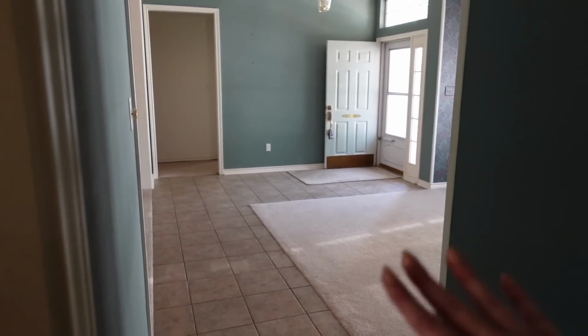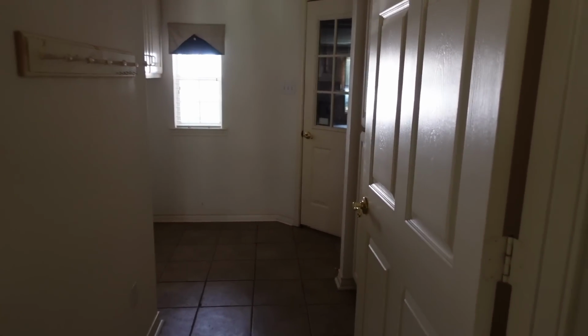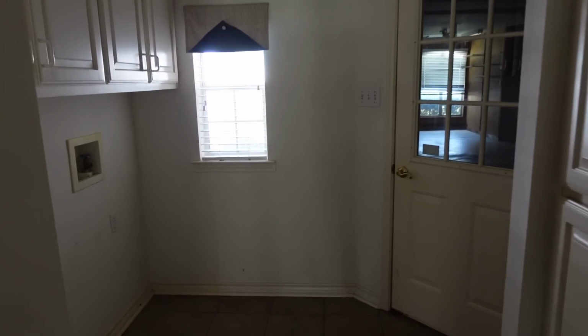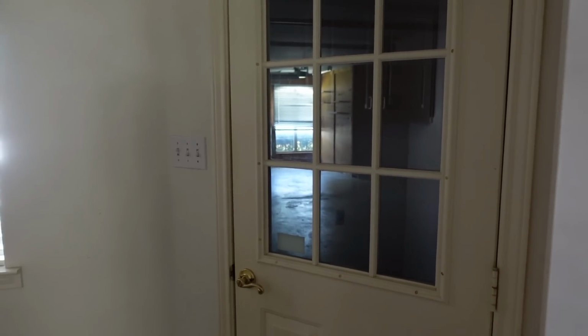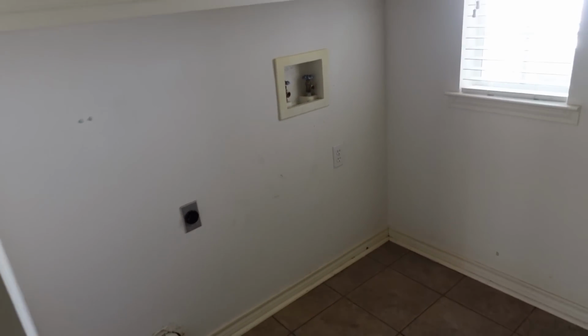This little hallway here, you can see back into the main part. And then here across from the kitchen is a utility room, and this will be the laundry room. And it also has the door that goes out into the garage. So it is definitely a nice size space. It's not enormous, but it's spacious enough for what it needs to be.